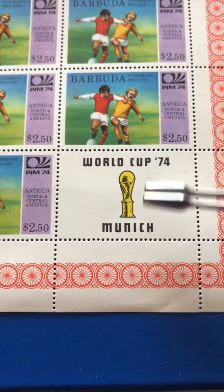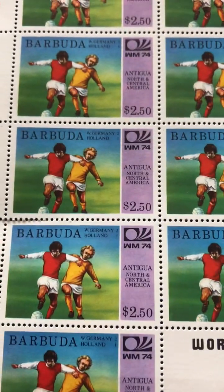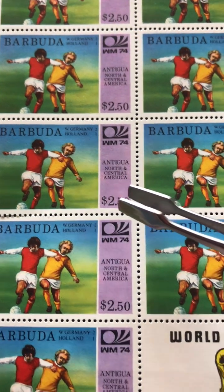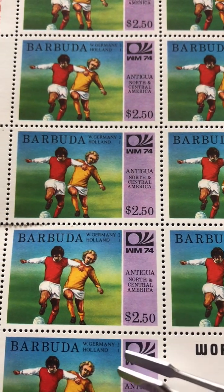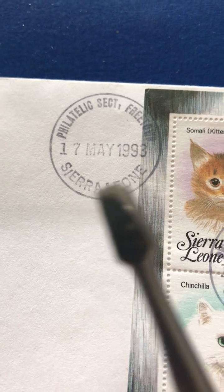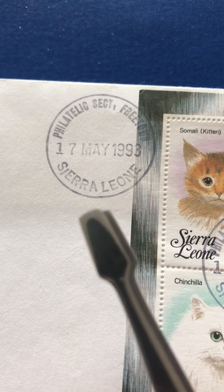Next, we've got a stamp sheetlet from 1974, the World Cup in München, in Munich. Barbuda stamps, Antigua, North and Central America. So that's fairly interesting. It's a little bit interesting, isn't it? What's this? Certified copy number 6 of 7. So we've got 1993 Philatelic Sect, Sierra Leone.